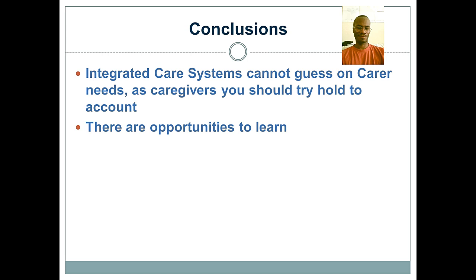ICS are massive, and there's many people involved, and there's loads of reports to read, and there's lots of things to chase. I'm not saying do that all, might not be possible, but there are opportunities to learn more about healthcare and health systems in your local area. And it's a good way to form networks.